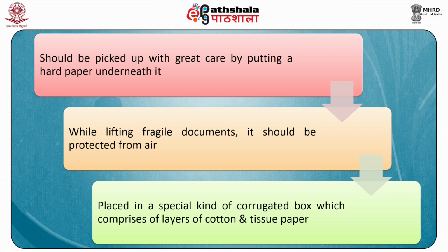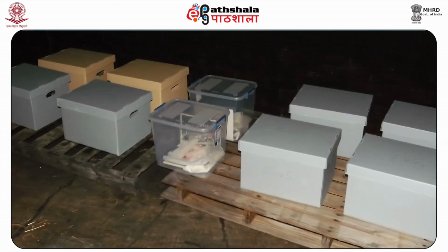The corrugated box should be labeled and sealed with all the necessary details like date and time of evidence collection, place of evidence collection, signature of the IO and two witnesses, number of evidences in one box, etc. There is an arrangement of layers in the corrugated box, and it should be remembered while placing the charred document into the box that it should be put along with the cardboard or any hard paper with which the charred document was picked up.